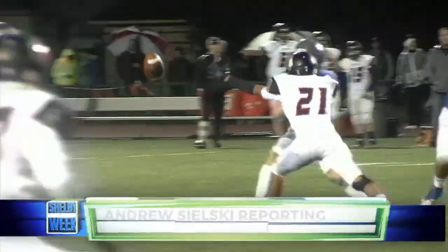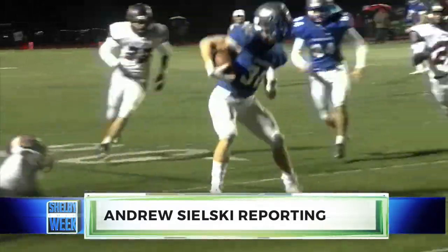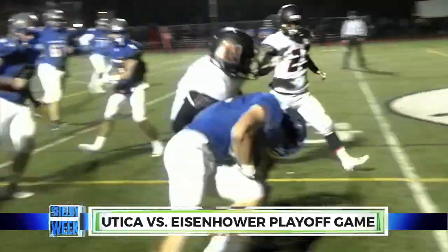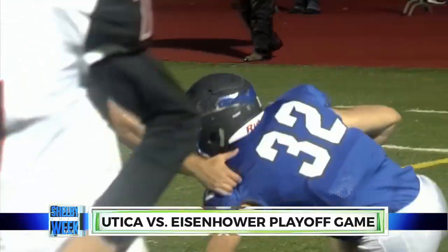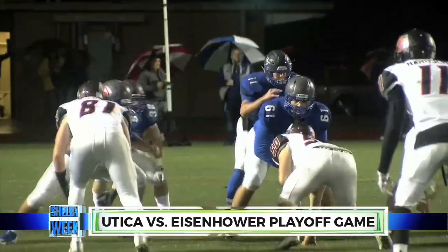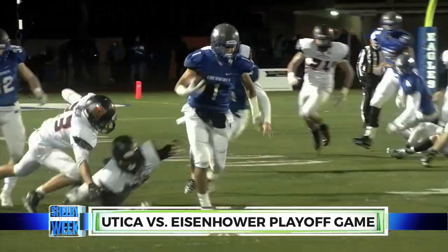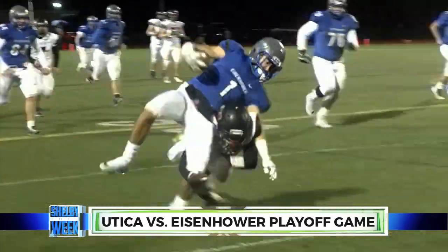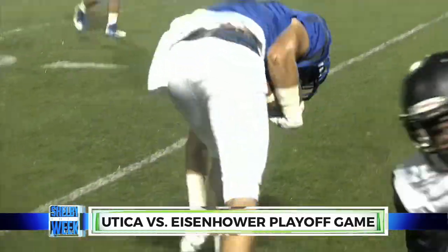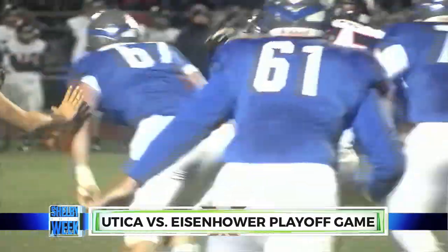Max Whitwer pitch out to Caleb Oyster. Dances around defenders into the end zone for Eisenhower's first score of the night. And weather was an issue this game. After Max Whitwer out with an injury, handoff to Asad Buhaydar. And the only one to catch him is Kavon Higdon. As I said, slippery conditions. Jack Morris can't handle this snap.